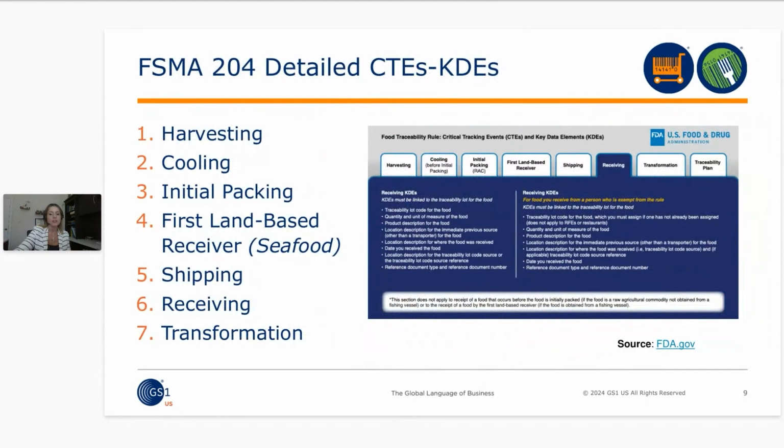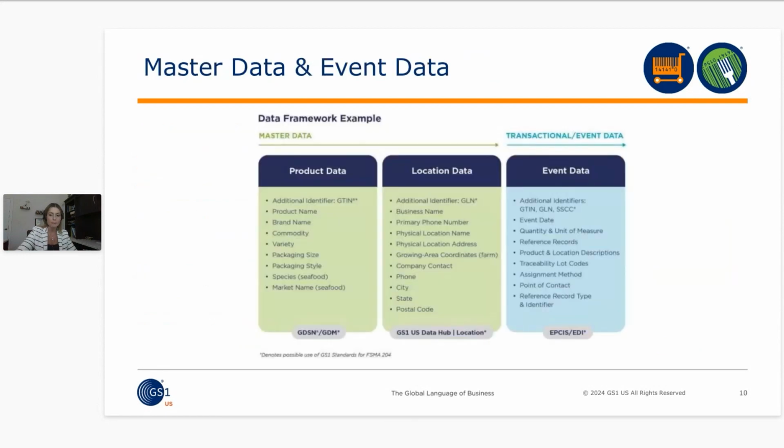Now, as far as the CTEs and KDEs framework, one of the things that was a little bit overwhelming was seeing 7 steps, right? 7 CTEs. Each of those had so many key data elements or requirements that had to be collected. And in the case of, for example, shipping, you had to share it with your trading partners and you couldn't reassign a lot code. You had to use the one that was assigned when the product is initially packed. So all of this was resounding in our members' minds.